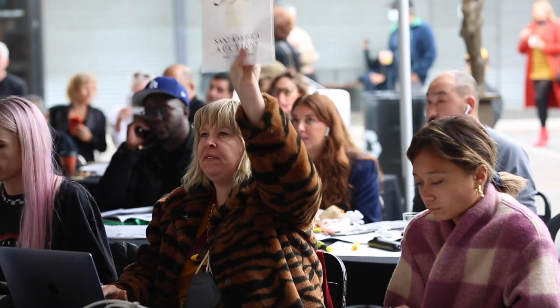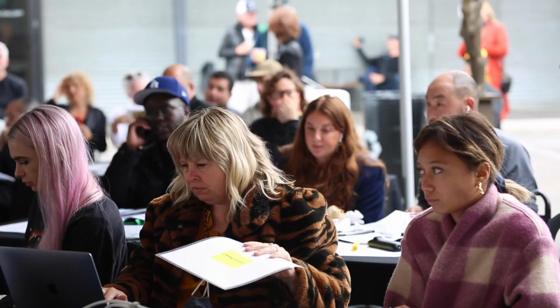Been waiting for lot number 56. Okay, it's an aquatint. It's gorgeous. I've never seen one in this kind of condition. Let's open it up at $4,000. I got four. 45 I have. 55 is next. 55 I now have.